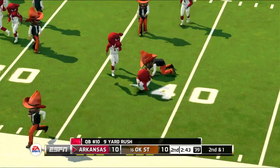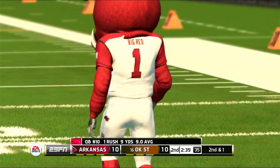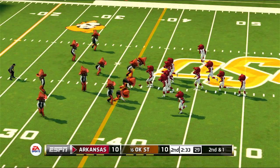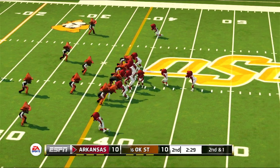Gains his way to the 39-yard line. Gain of 9 yards. That brings up second and 9. Tight end left, tight end left. Fourth down, 45's the mark. Got it.